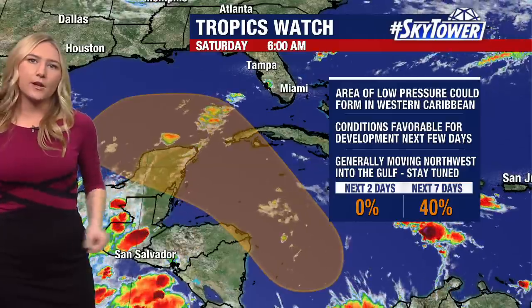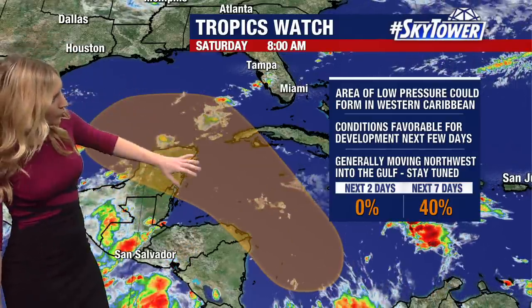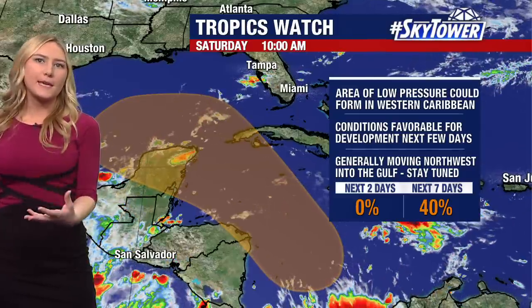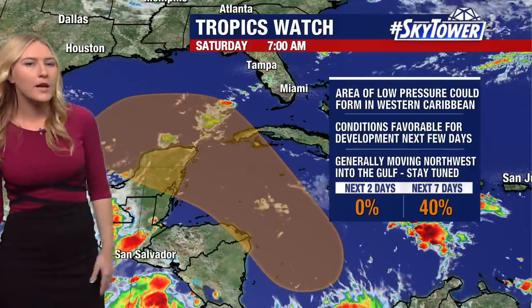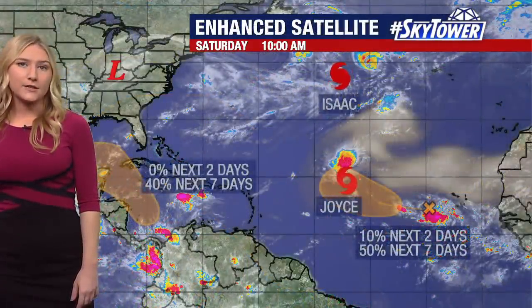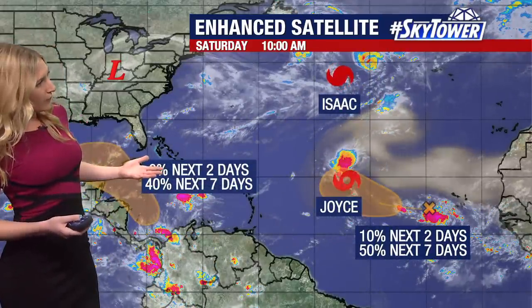So we could see an area of low pressure form in the western Caribbean as it generally kind of moves northwest, then emerges into the Gulf of Mexico. So that's something that we'll be keeping a close eye on because water's very warm around the Yucatan Channel. We've got the loop current right here. So this is something that is going to be on the top of our minds here in the next few days moving forward.